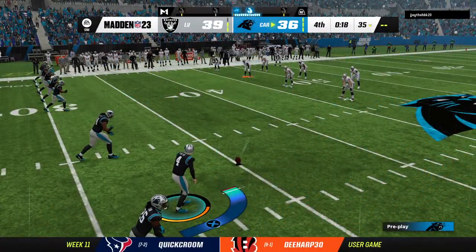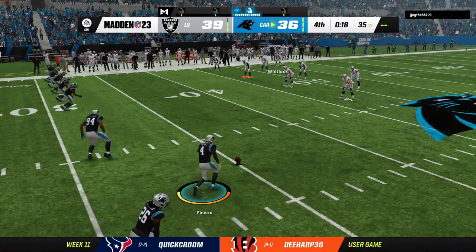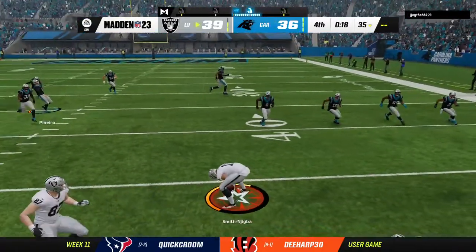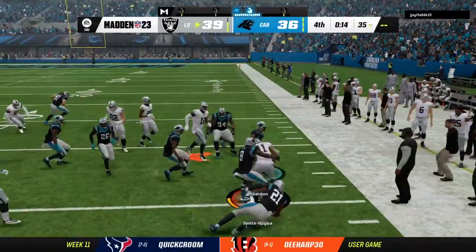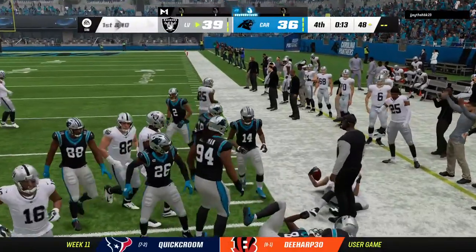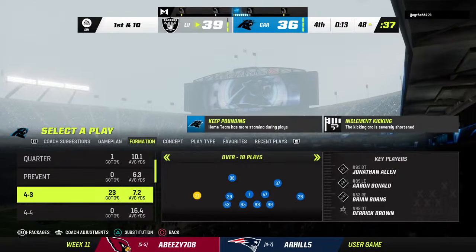So they'll line up for the onside kick. 18 seconds to go. And it's the Raiders that'll come up with it. And that will put victory in sight for the silver and black. Well, 4th quarter, they felt like they needed the football back. Unfortunately, they couldn't get it.